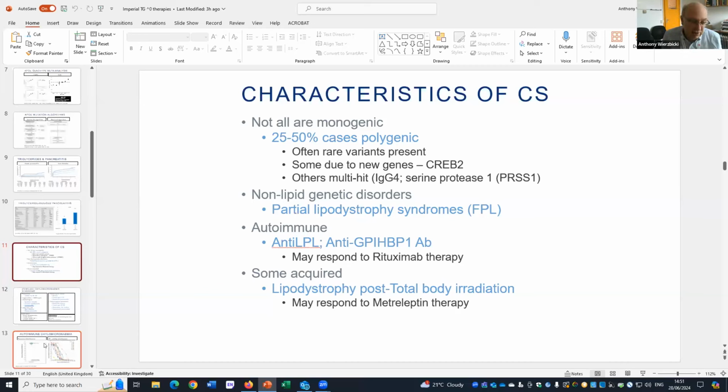The antibody assays, unfortunately, are not widely available. Currently, there's only one center in Japan that's doing them. But hopefully, now that we've got anti-HMG CoA reductase antibodies for statin-associated myopathy, those immunology labs will also begin supplying assays for these in due course.